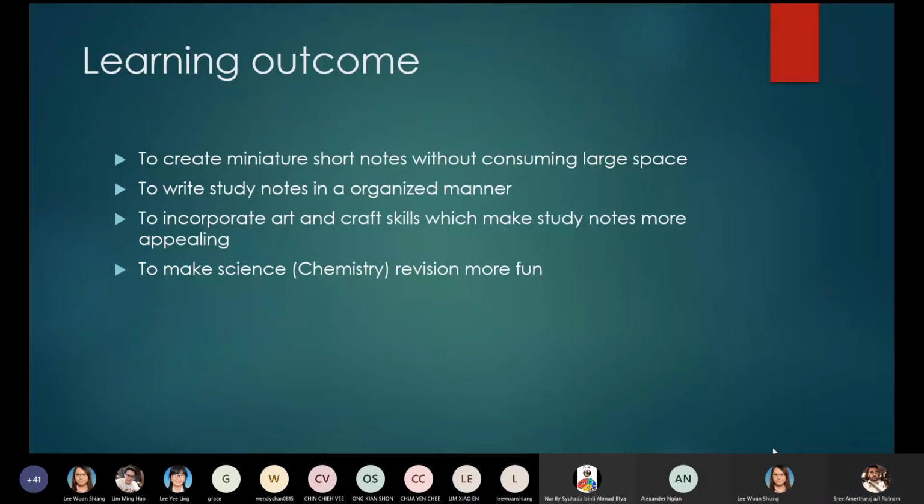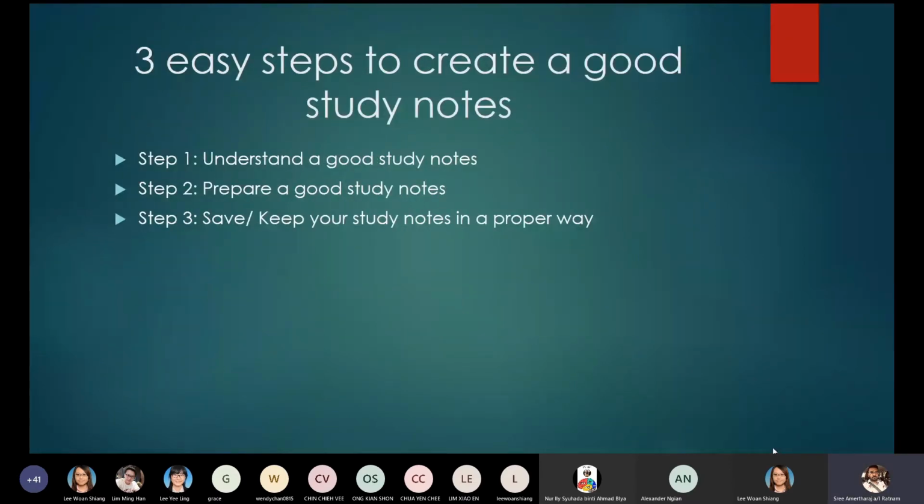All right. So when we look into creating very good study notes, there are basically 3 steps. Not many steps involved, just 3 steps. First thing is to understand what good study notes are, in the sense that you should recognize a good study note. So the next step is to prepare the good study note, because once you recognize a good study note, you should prepare to do one.